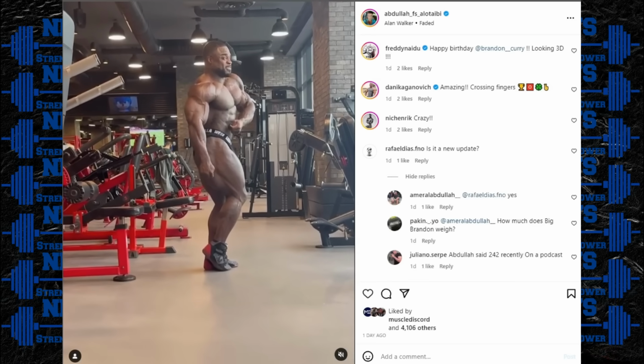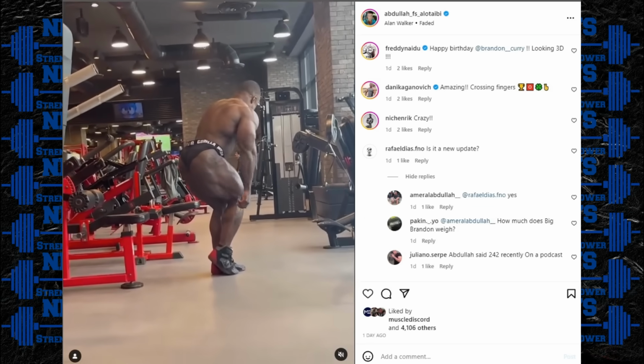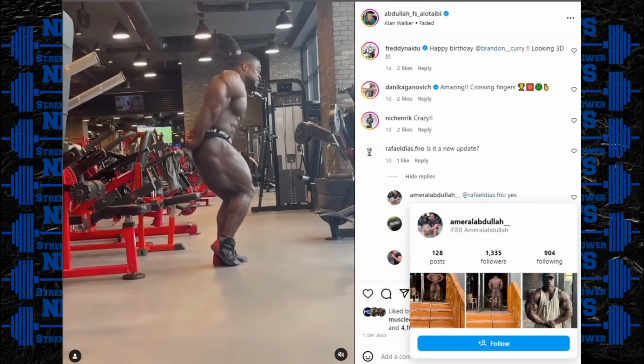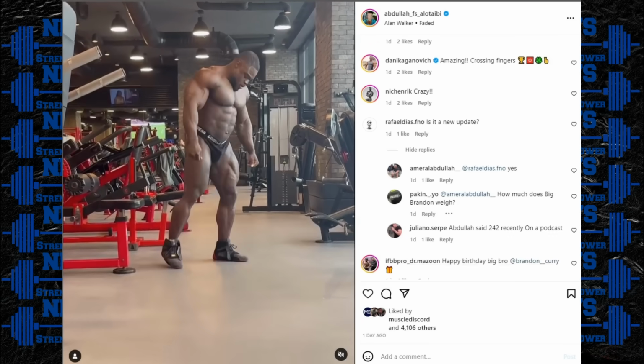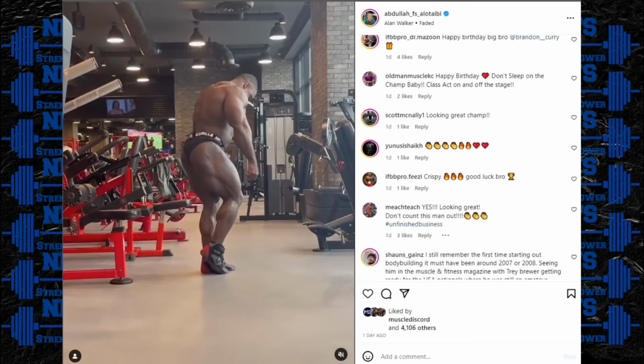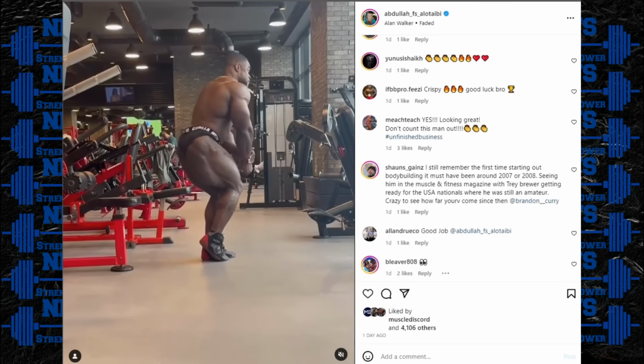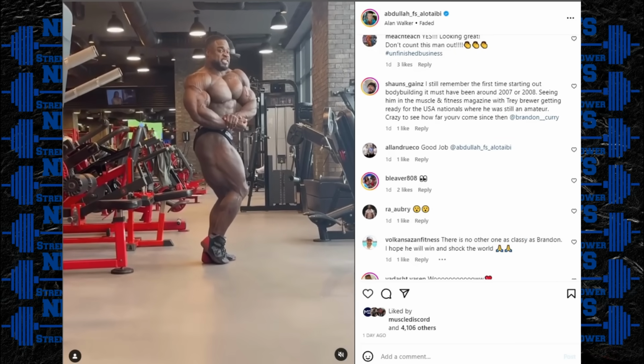And I think the most noteworthy things about this update are the striations in his shoulders and then the size of his legs. Pretty good size to his legs from the side for Brandon, and that's what makes me feel like it's a newer update. Even since he won the Olympia over the past couple of years, I feel like he's added size to his lower body, which makes me think this is not from whenever they first started working together.